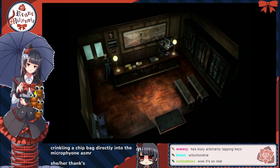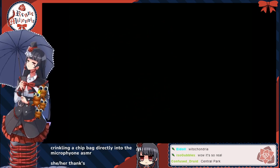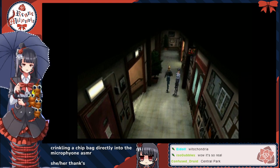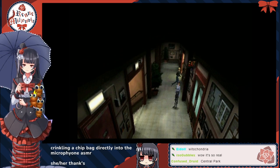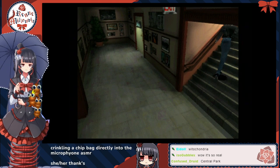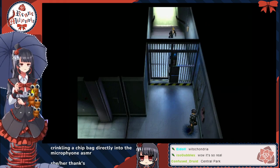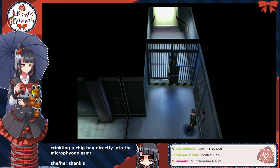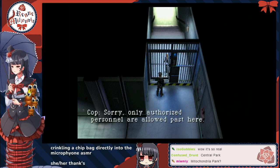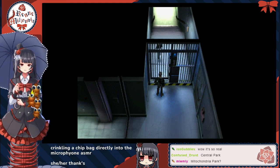That's stained glass. No, those are just cabinets. Oh yeah, Central Park. That's probably the one. Any New Yorkers in chat? Oh, that was a weird angle change. Not allowed through here, I guess. This is the prison. Sorry, only authorized personnel allowed past here.